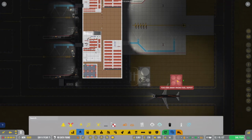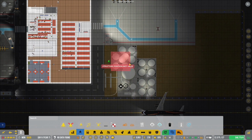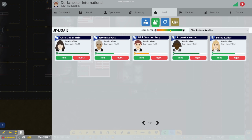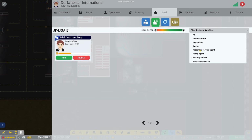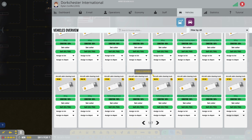So let's do right there and right there. We can't really do them anywhere else, so that's fine. Reason I want those is because I'm thinking I want to do two things. I want to go into here and hire some more security officers. Not that we urgently need them, but they'll be useful. And passenger service agents as well. We're going to need more of those.